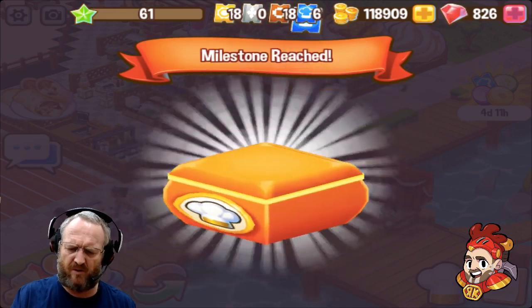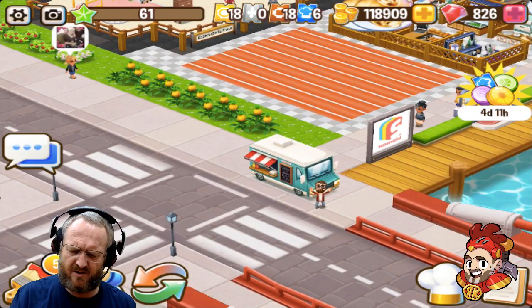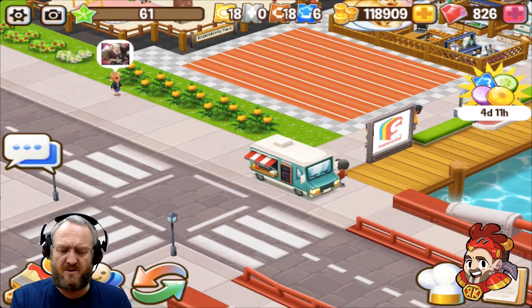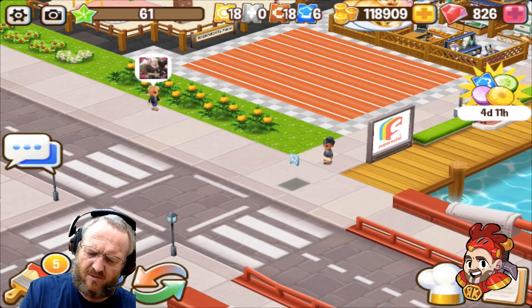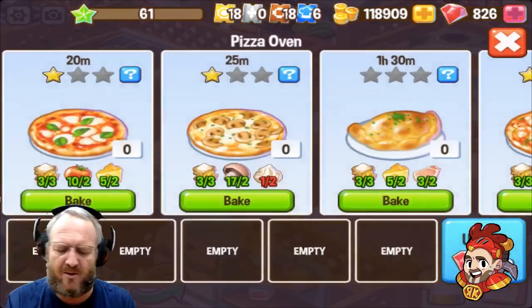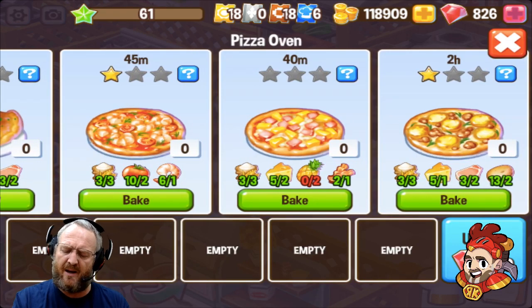That was very nice. I got a blue. With the event ongoing, I'm probably going to have to say, dismiss that truck, and there you go. Goodbye. It's gone. Next truck is going to be requiring, let's have a look, oh look, potatoes. Yay, that one's not too bad. I could probably get that done.